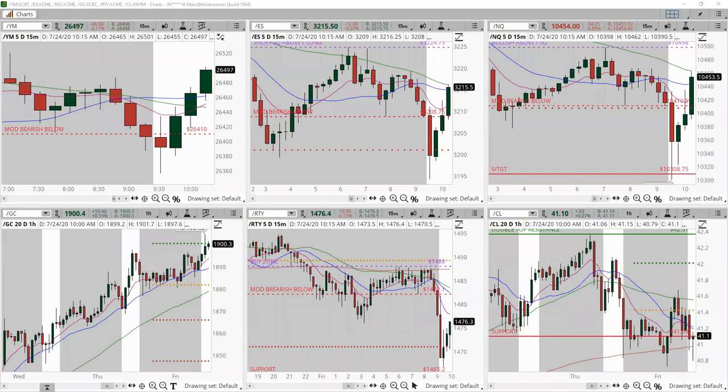We're going to move our trail to 480. Wait for it. Let's not be complacent, okay? We want to be very hands-on, very proactive. We're not giving back any kind of profits. And I want to see 506 or 509, and then I'm going to start trailing.